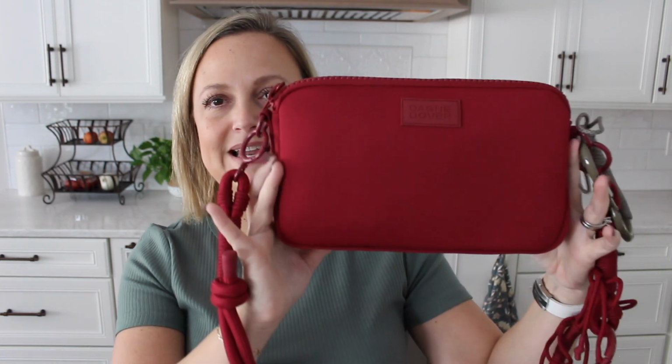But this crossbody is such a great size. I can't wait to pack it up because I'm having a hard time determining how much will really fit in here. Is my Kindle going to fit? What about a book and my wallet? So a packing video on this one will probably come soon because I think a lot of you will be curious on that one. But this is just a nice, simple crossbody.